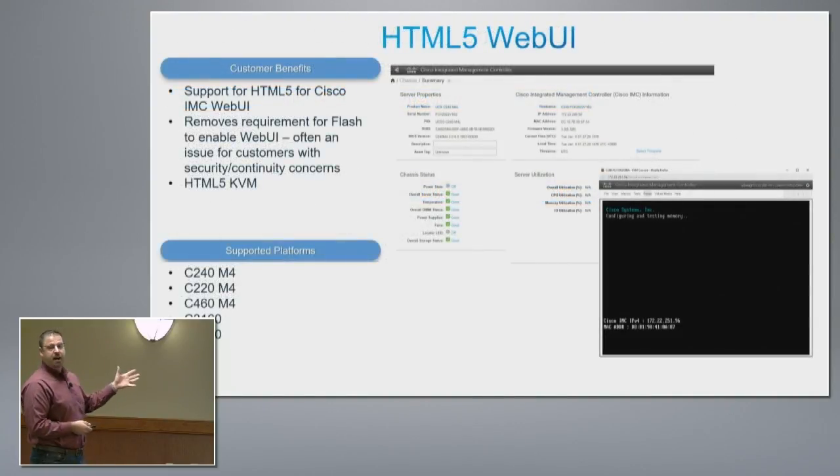So that HTML5 Web UI, certainly a great new feature of the product. I'm going to show you a demo of our integrated management controller. Some of the features there, but ultimately it's one-stop shopping for configuring the hardware, configuring things like BIOS settings, your RAID controller, getting access to power controls, launching the KVM. Anything you need to do out of band, maybe pre-OS, or even after your OS is up and running. Looking at sensor data, understanding health, all those things can be gotten from our Web UI, remotely.